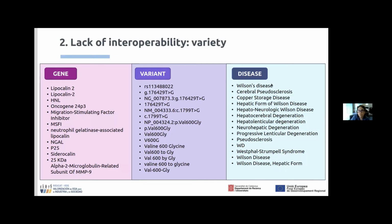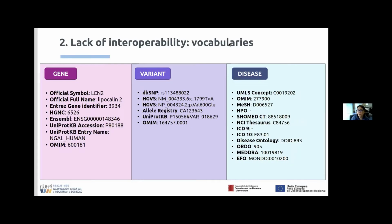For example, Wilson disease is also called hepatolenticular degeneration, and these are variants of the same term. So this makes it difficult to integrate the information. This is for terms, right? But we find a similar panorama if we are using vocabularies. Like in the case of genes, we have different ways, so we can use the official symbol, right? But we could use the Entrez gene identifier or the HGNC, Ensembl genes, UniProt accessions, etc.